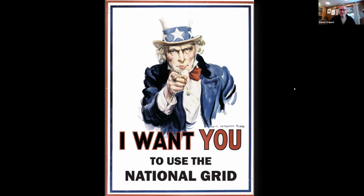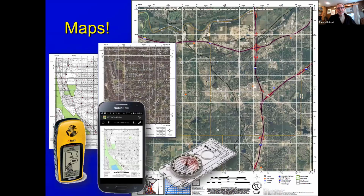Essentially, the U.S. National Grid is a national standard. It does relate directly to what we do with GIS and cartography. It's incumbent on us as geospatial professionals to embrace it and promote it. So there really is no argument, no valid argument against it. So this is about maps, and while in GIS we do a lot of fancy technology stuff, this is the foundation of what we do: creating maps.